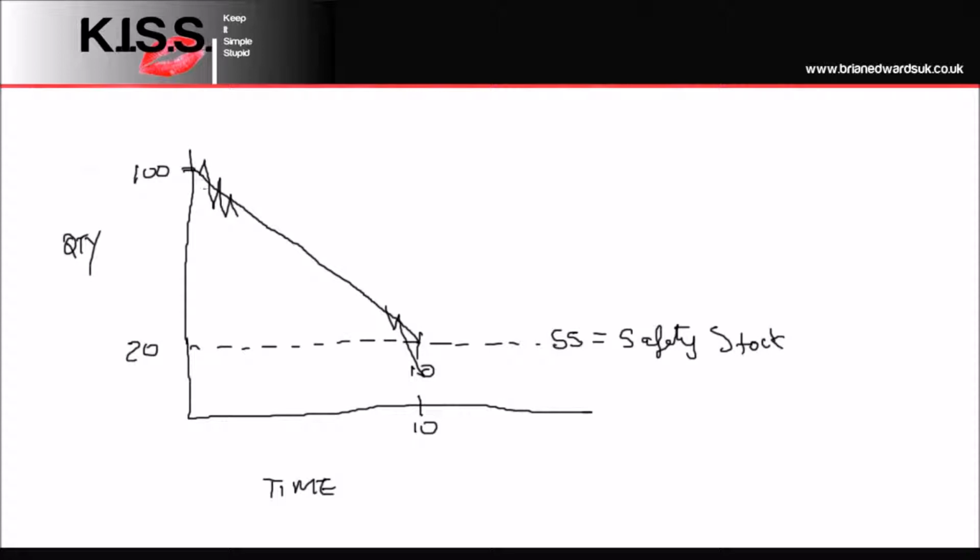So we've got a demand coming down here, and when we get here we need more stock coming in. And when that more stock comes in, it boosts our stock back up here, and then the cycle continues. This is the classic shape of a stock control graph. Now there are some important things to bear in mind here. How is that going to come in exactly on week 10?